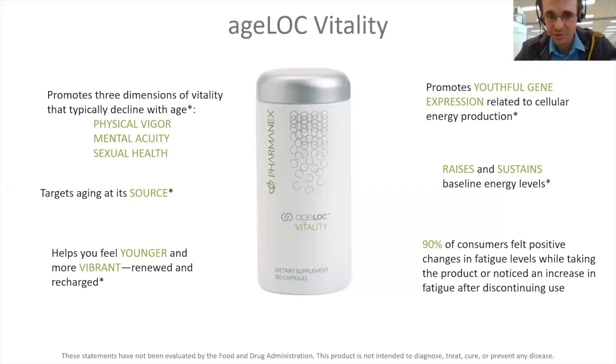This is a product that helps people to feel better, to feel younger, they feel renewed, and they feel recharged. It promotes youthful gene expression, as we talked about. And this point here is important as well. It raises and sustains baseline energy levels. So this is something where people take the product and they just feel better. It's not an immediate change. It happens over time, but that steady and sustained increase in energy levels is really what makes this one of the best-selling products, not only in the American region, but also throughout the globe.